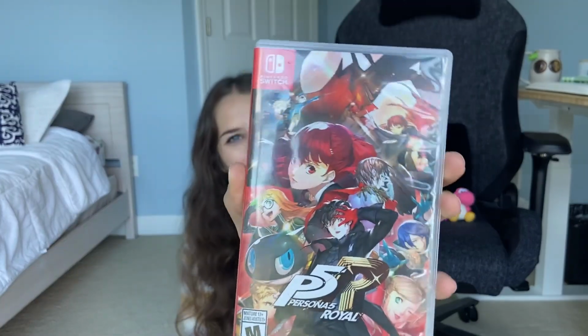But that's not the only Switch game I ended up picking up. I also finally found a copy of this game, and I'd been casually looking for it. It had been out of stock online for a while, or just way too highly priced, and I found this spontaneously at a game store that I go to a lot. And that is Persona 5 Royal.